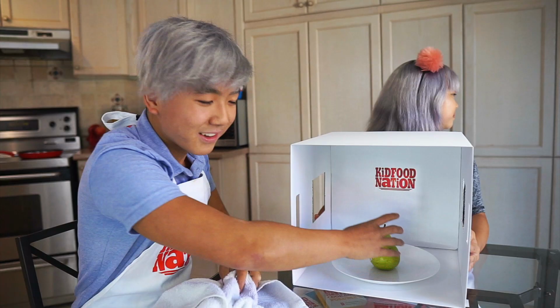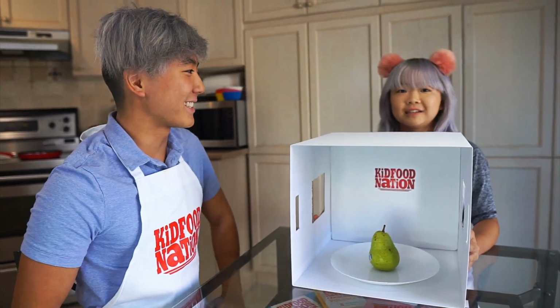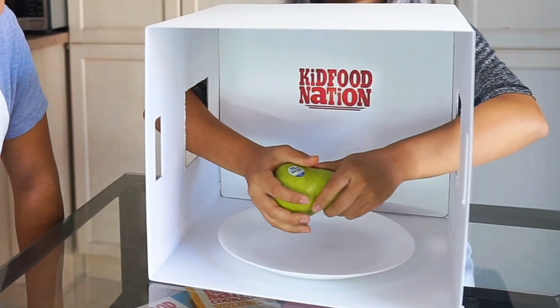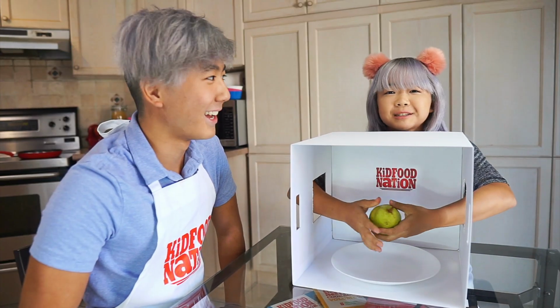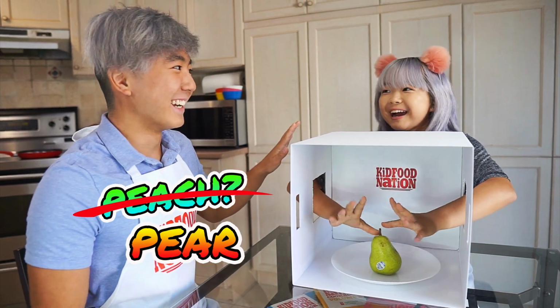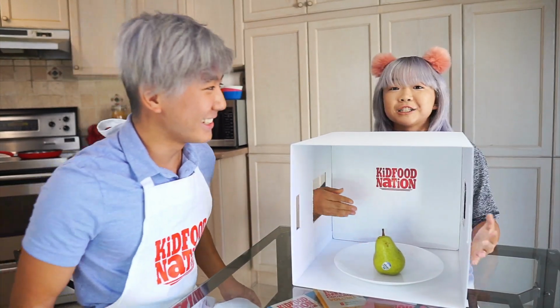Okay, I'm looking away. Alright, you can guess your first item. Okay, here we go. Oh, okay, here it is. It's really smooth. It's fatter at the bottom. Oh, is this a stem? I think this is a stem. So some kind of fruit. Is it a peach? A pear? Sorry, a pear? A pear. Alright, yes, you got it right. We're going easy on you for that one. That was still pretty hard.